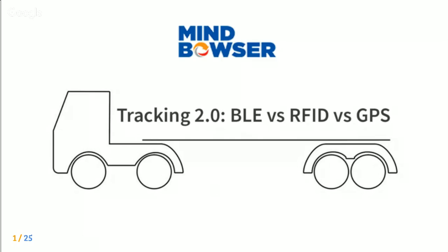Actually, a lot of clients, especially from the logistics and retail industry, come to us and ask, we want to build this solution. Now, which technology do we need to use? Do we need to do BLE? Do we need to do RFID? Or do we need to do GPS? Especially the confusion between BLE and RFID exists a lot.